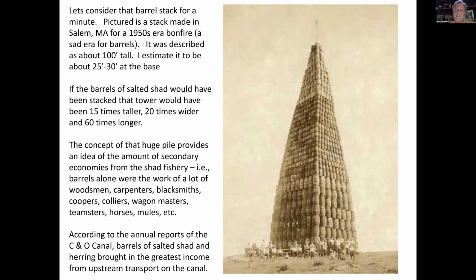And I'm illustrating this because that huge amount of barrels meant a lot of secondary economy. The barrel makers, the woodmen, the carpenters, the blacksmiths, the coopers, colliers, wagon masters, teamsters, horses, mules, and on and on. So the shad was huge in the economy. And according to annual reports of the C&O Canal, barrels of shad and herring were the number one item by dollar value moving up the C&O Canal over its lifetime.